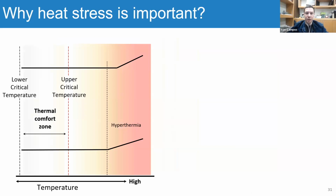So as temperature goes up above this critical temperature, the animal enters heat stress. And then, as I said, energy is shifted towards thermoregulation. So if the animal is producing milk, now less energy is directed to production, and it goes towards thermoregulation. And if the temperature continues to go up, we get to a point of severe heat stress.